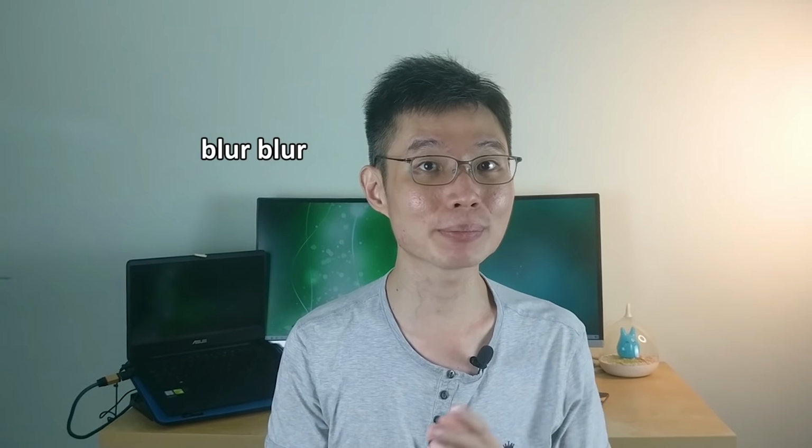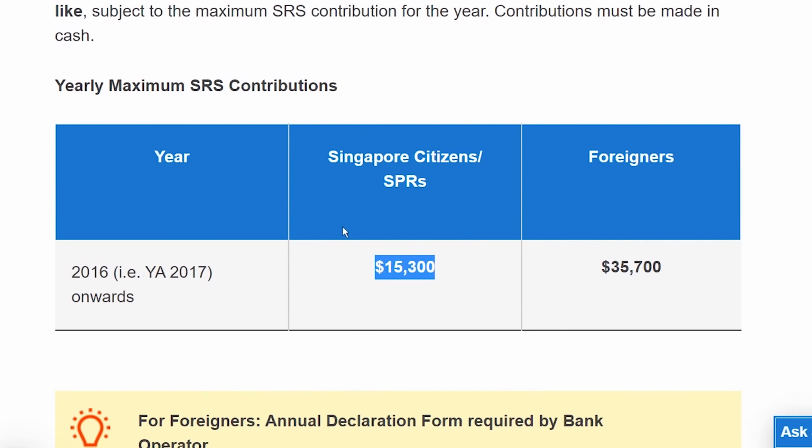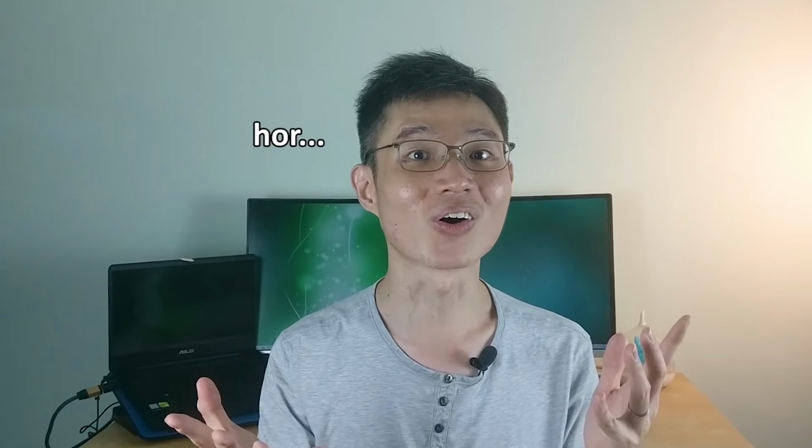By the way, if you blur and don't know what's SRS, SRS stands for Supplementary Retirement Scheme. Basically, every year, you can contribute $15,300 to it and you will get tax deductions. However, after that, if you don't do anything with the SRS money, it will just sit in there like a lazy bum. On the other hand, if you invest your SRS money, there's a chance that you will invest wrongly and lose money. But don't worry, here's where MoneyOwl comes in.